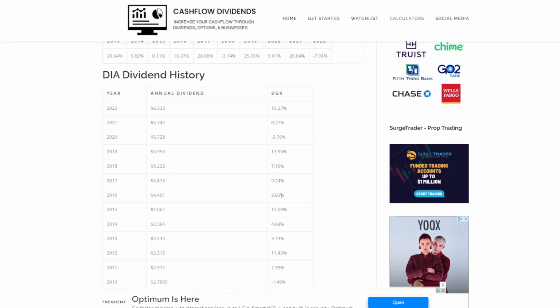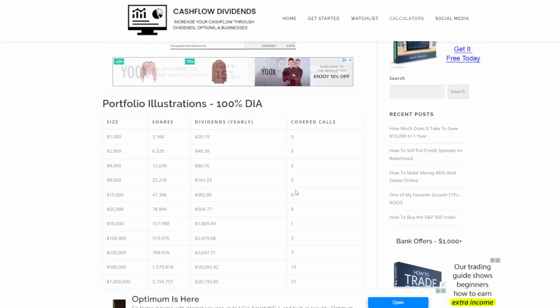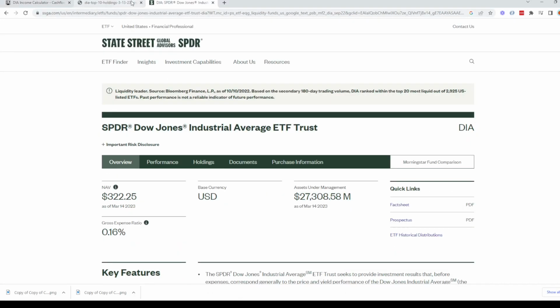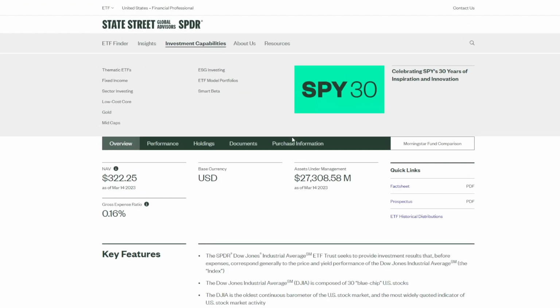Obviously, depending on the market, blue chip stocks can cut their dividends. So always do remember that. But remember, you are diversified, investing into multiple different stocks there.